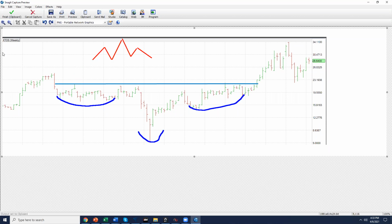So for a long time, KTOS was kind of going sideways to lower, and then it hit this reversal price pattern, this inverted or upside down looking head and shoulders. And then some time ago, it crossed the neckline right there, which is simply a line drawn through the pattern. So when it crossed around this $20 area, this signaled a good opportunity to buy this thing, and it went to $34 and you had a pretty good ride.